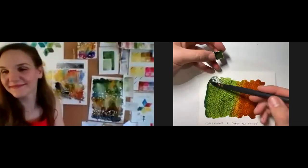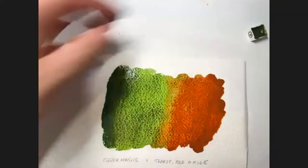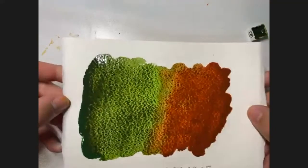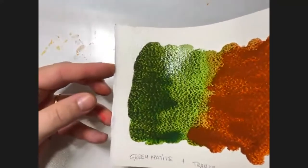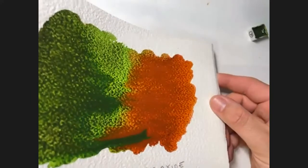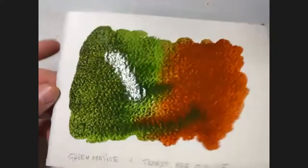Oh, I love this one, Giovanni. Green apatite and red oxide transparent. I like that granulation. It's looking nice on that paper. What paper is it? Is it Fabriano? Yeah, it seems like Fabriano rough.